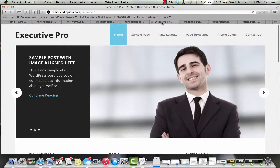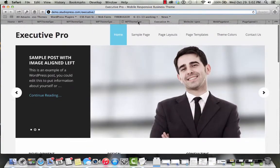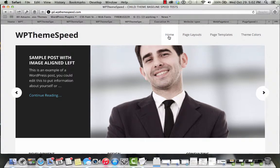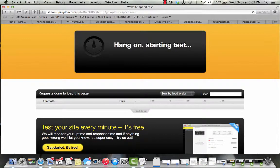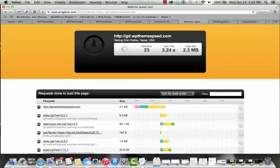We're going to use the same information that we see here in the demo site that StudioPress provides for the Executive Pro theme. We've set everything up just like they have, and we want to see how fast this will run. Now, to do that, we're going to measure the speed of the site on a couple different testing services. First, we're going to try it out on Pingdom. Start up our test, and Pingdom will assess how long it takes to load all of the components of this particular theme when it's running on Godaddy.